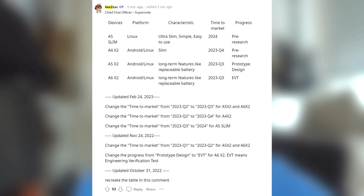But for me, the biggest piece of info is that you can get the gloriousness of the Supernote OS and the functionalities and everything on an A4. That is something that a lot of people are waiting for. So what are the characteristics of the A4X2? Nice. When can we expect it? Pre-research, Q4 2023. That's probably going to be much more likely to happen in 2024, but it's good to have an indication so that we know when to expect these things, especially for people who are saving up and thinking, maybe in November I'll buy something, and then it's like, oh, well, I might want to wait for an A4X2 instead.